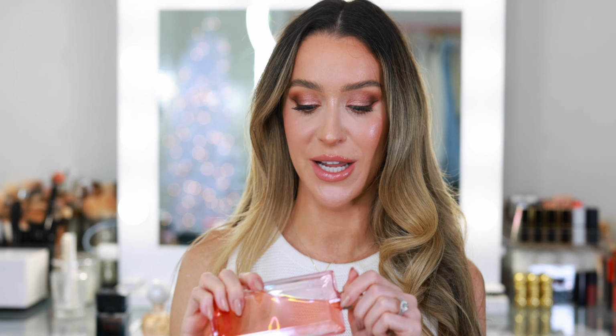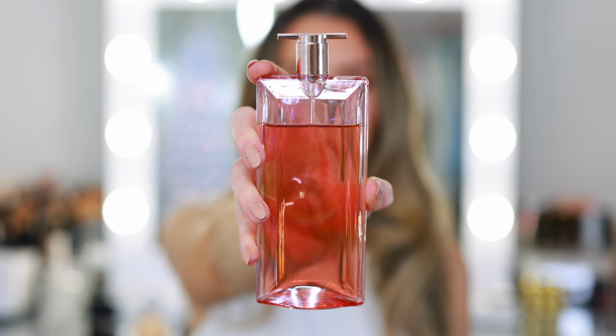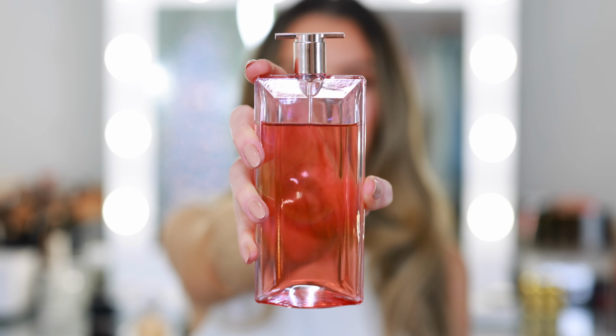It's just so beautiful. Another one of my current most worn fragrances is Lancome Idole Nectar. I prefer this one to the original, which I love, but there is something so addicting about the Idole Nectar. And it also has rose and vanilla. It's one of those killer combinations. Whenever a fragrance has rose and vanilla, it's almost always a sure thing for me. But Idole Nectar also has a salted caramel popcorn accord. It gives it that salty, sweet, addicting quality.